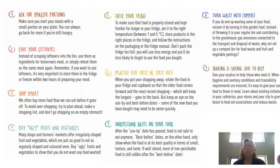Number 7, understand dates on your food. After the use by date has passed, food is not safe to eat anymore. Best before dates, on the other hand, only show when the food is at its best quality in terms of smell, texture, and taste. If well stored, most non-perishable food is still edible after the best before date.